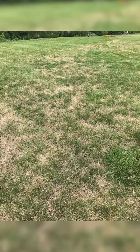You should start seeing damage from Sod Webworm in probably mid-August to late August when that population really starts to ramp up. Damage from sod webworms can resemble several things. It might look like dry patches, it could look like grub damage, it could also look like disease.